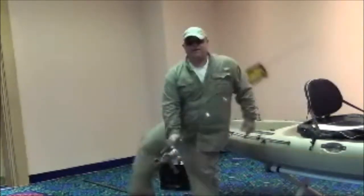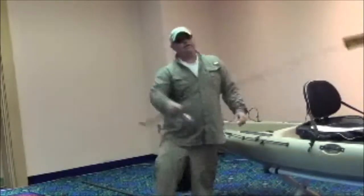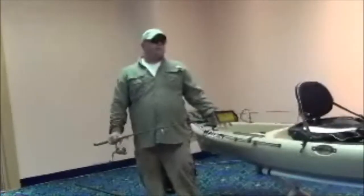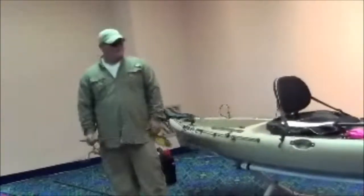So I got this puppy and I got it down there under my leg, and I'm trying to get the fish off there, the whole 9 yards. Next thing I know, I kick it, it goes overboard. And I'm not sure what I'm more frustrated about, not being able to handle a fish or the rod being overboard.